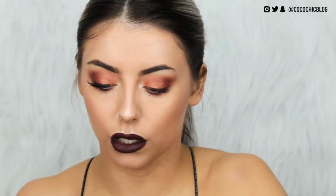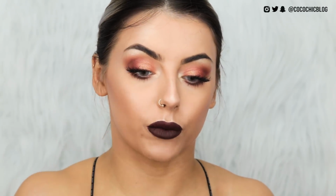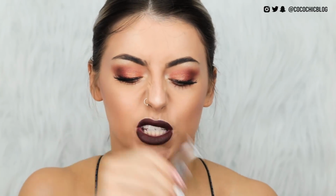Okay, I'm feeling this look. So I'm just gonna go ahead and leave those there for a second, wait until they dry a little bit more, and then we'll give them a squish. Okay guys, so this is the finished look, and I am so obsessed with how this turned out. I love how the eyes look. I feel like they could look really good with like a nude lip as well. But this lip color, I am just so in love with it.